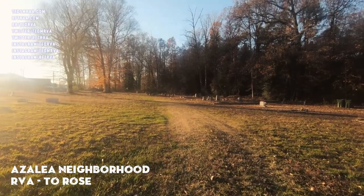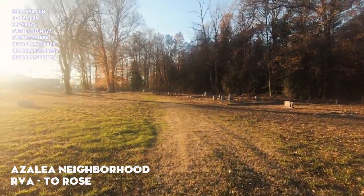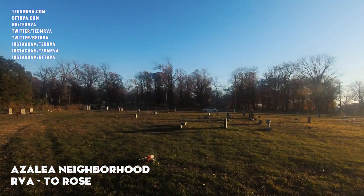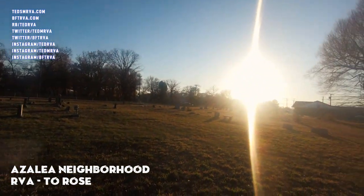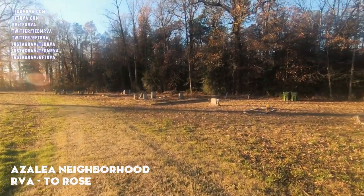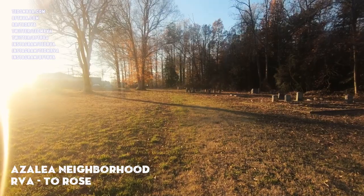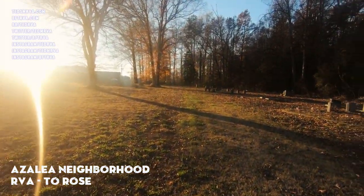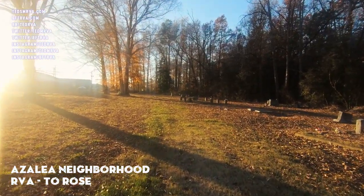For several years, it went to seed because nobody was taking care of it. It got all trashed up and unkempt. But finally, another church took it over, and they've been keeping it nice and clean and neat all the time now. So it's a lot nicer than it was back in the 80s for a period of time when nobody was really taking care of it.